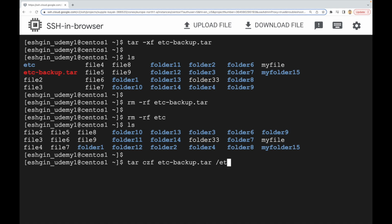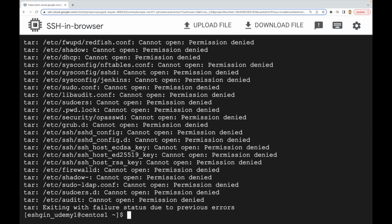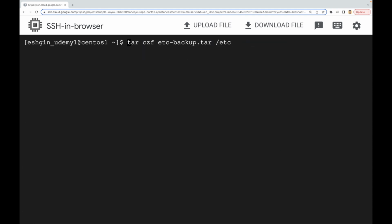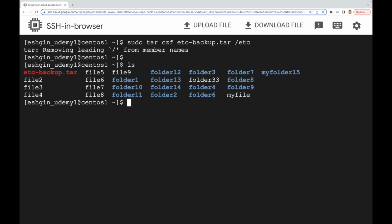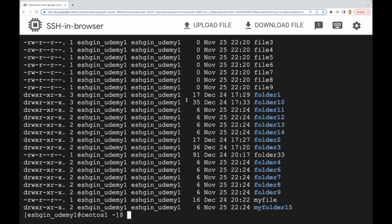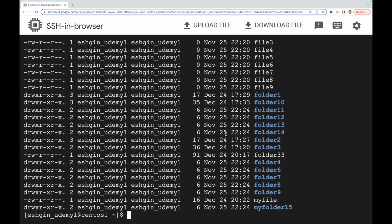Sorry, but you have to provide the directory that you want to create an archive of. So let's press enter now. Okay, permission denied because we have to use sudo here. Now it is done. If I do ls, the file is created here. Let's do ls -lh to see if it is compressed or not. And you see that it is gzip, that's why it is 4.4 megabytes, so it's already compressed.